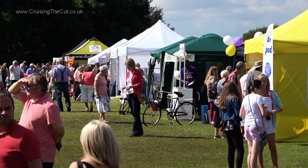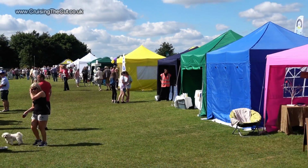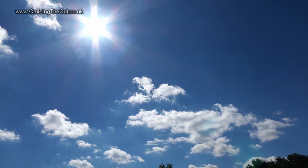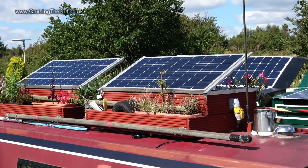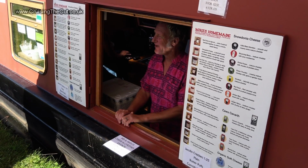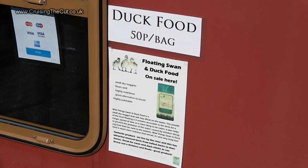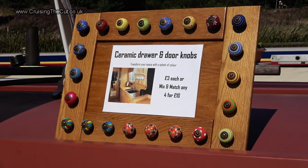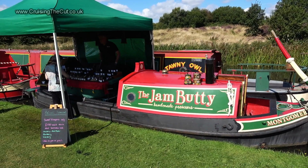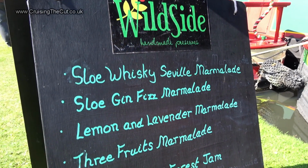Apart from all the boats lining the canal along the edge of the field, there were several trade stands and marquees featuring both canal and non-canal stuff for sale. And by now, with the sun firmly shining and boats topping up their solar charge, plenty of people had descended on Pelsall North Common. As is traditional at these events, traders were also operating out of boats, selling cheese, chutneys, duck food and doorknobs, and that was all just from one boat. The delightfully diminutive jam butty held an array of preserves, with many opened for a quick taste. Do any of these take your fancy?